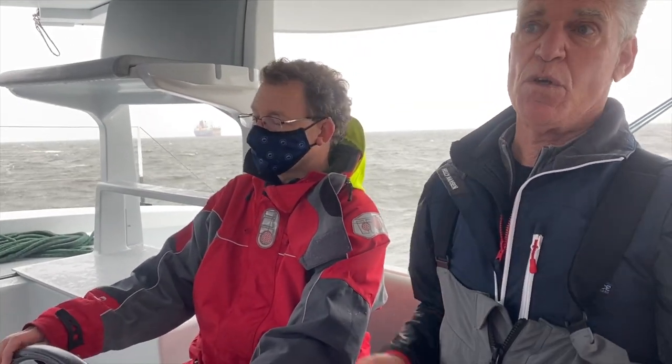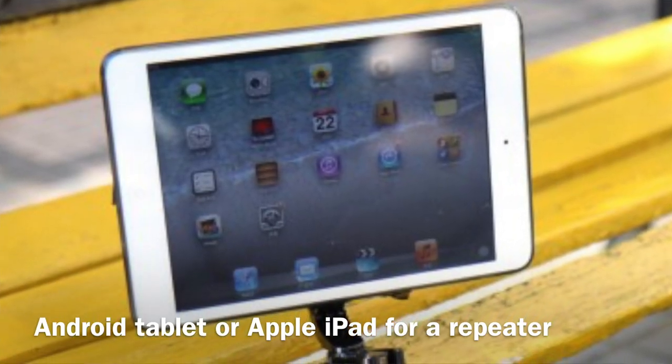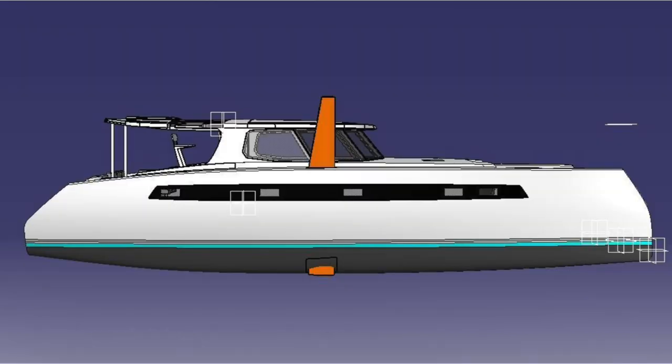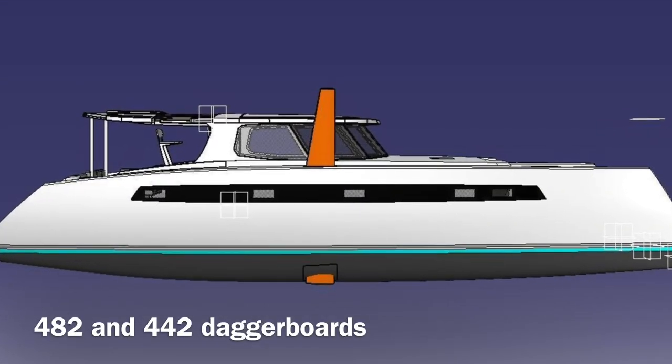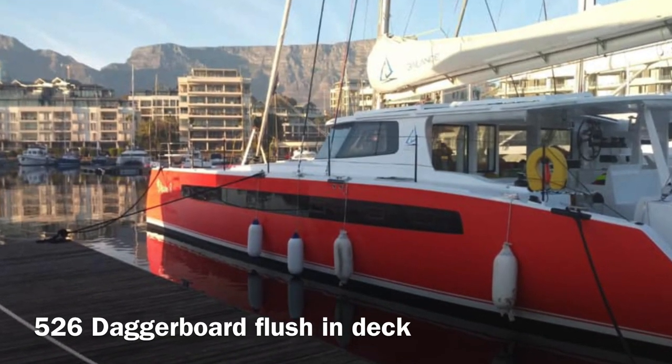What a lot of people do is they just buy an Android tablet, and then they just move that information down to the tablet because it's infinitely less expensive than buying a whole other chart plotter. The 482 and 442 have the daggerboards that come up over the deck, whereas on the 526, everything is built in.